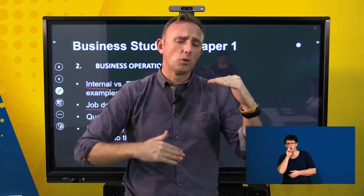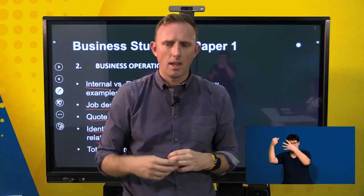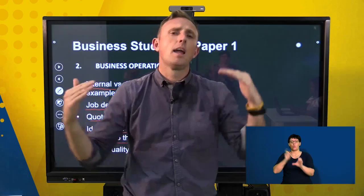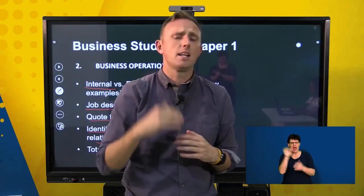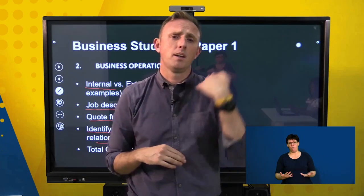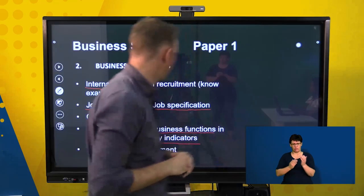So look at your 8 different business functions and look at what their quality indicators are and their quality performance, right? And make sure that you guys understand that. Once again, that can come into an essay question, or it could even be a section B question. So go through it completely.